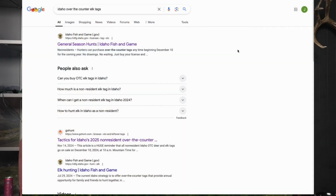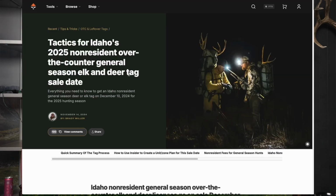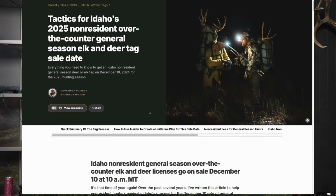Anyway, that wraps it up for Q&A for Idaho OTC. Those go on sale December 10th at 10 a.m. You want to make sure that you plan ahead and that you are ready to go with all your information when that deadline and time hits. We have an article, Tactics for Idaho's 2025 Non-Resident Deer and Elk Tag Sale Date. You can just search that on the GOHUNT website to find it and look through the whole process.